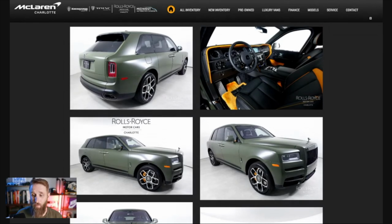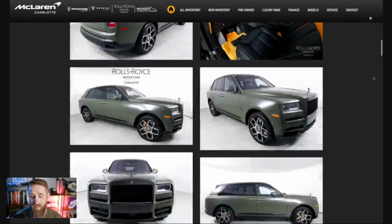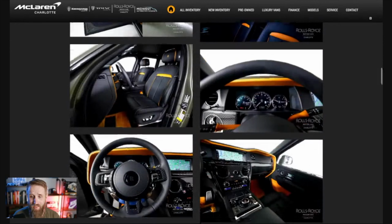But on the inside, you've got black and orange. And look at those rich, deep pile floor mats. That is a really unique spec. I'm just going to hand this out to the commenters on a silver platter. I'm going to say unique a lot, so go ahead and make fun of it. I already know. Unique New York.